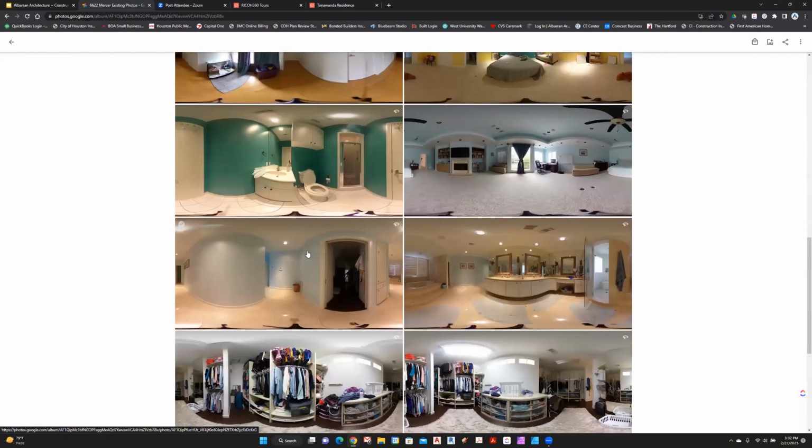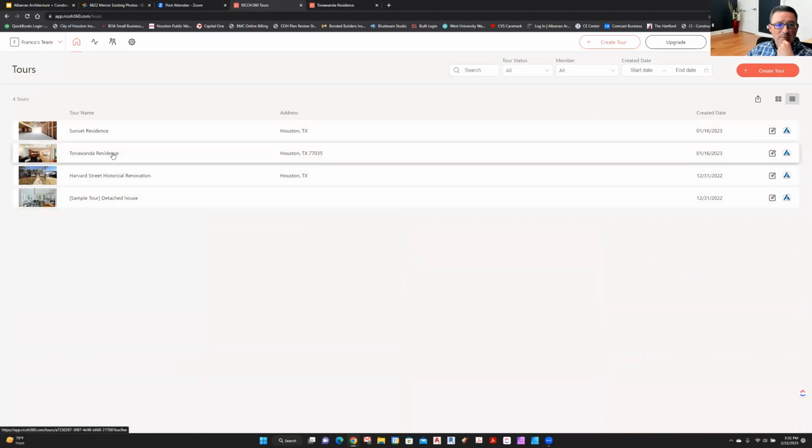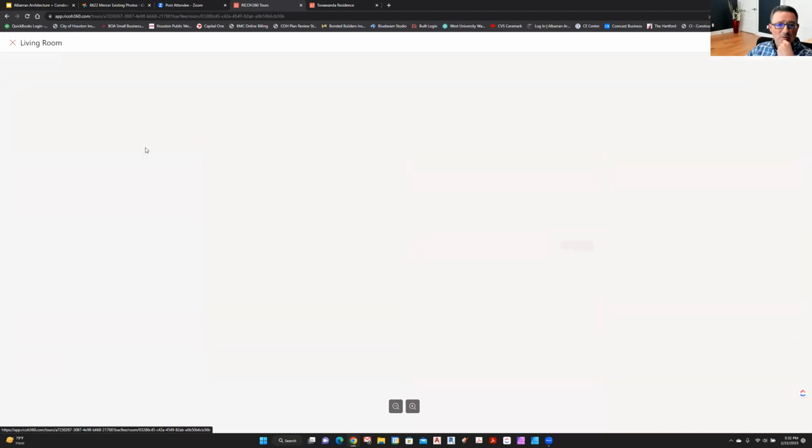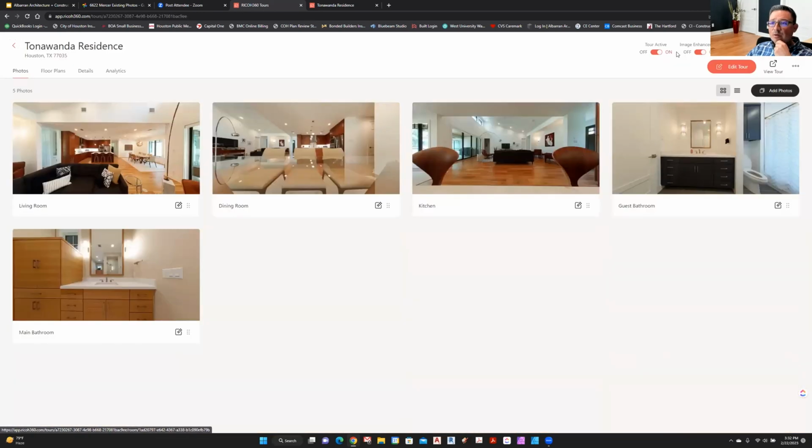And once you've taken these photos and uploaded them, do you have any editing? I believe there's a feature in Tours where you can enhance photos. Could you talk about those a little bit? Correct. So we go back to this one here, the Tunnel One, where you can enhance the photos automatically.